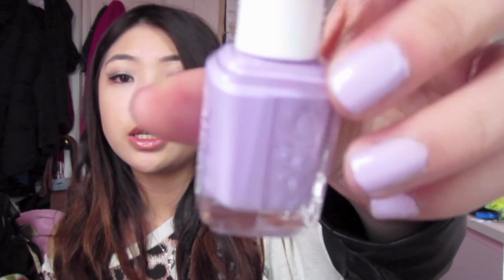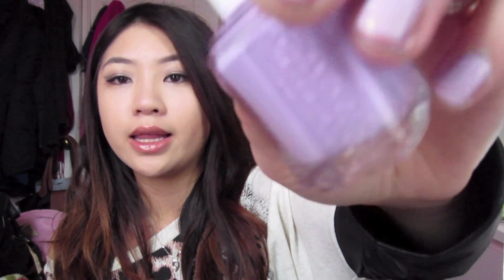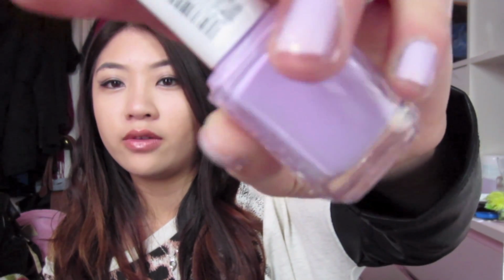And then the last two, well, I'm going to show you this one first. This is Bond with Whomever, which is a dark purple. It's more like a lilac. It's very, very pretty. I love these creamy colors.